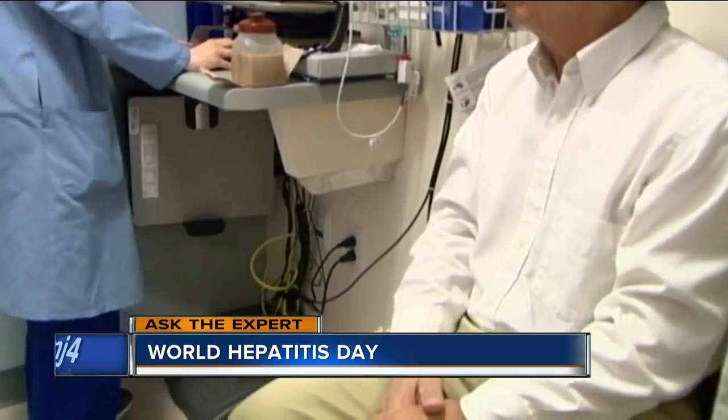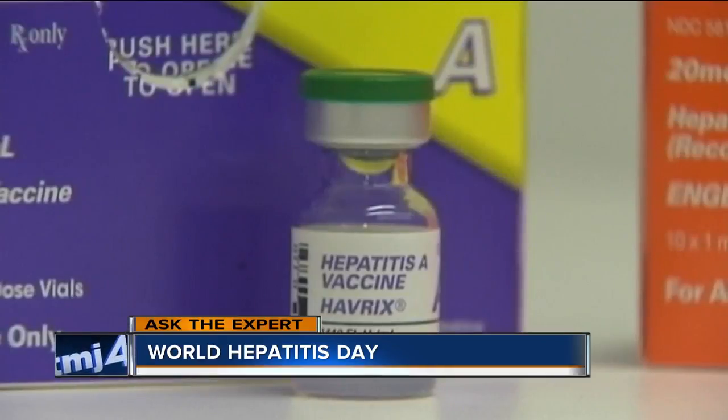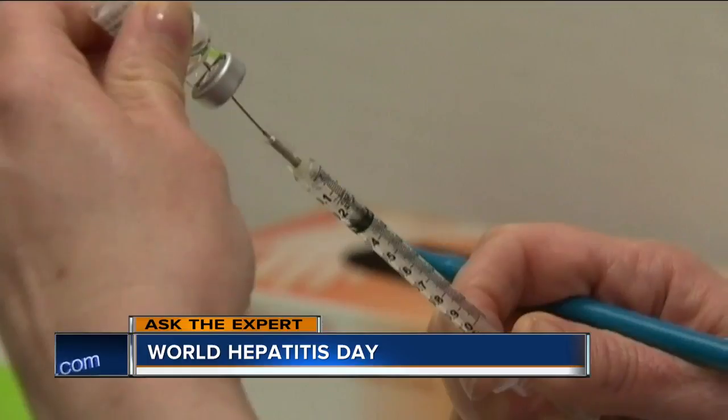And the symptoms are really feeling run down, fevers, chills. But then there's a chronic form of that that can progress to silent liver disease and then ultimately cirrhosis or liver cancer. So there's different types of hepatitis. I do know that. So can you talk about how those different types spread?